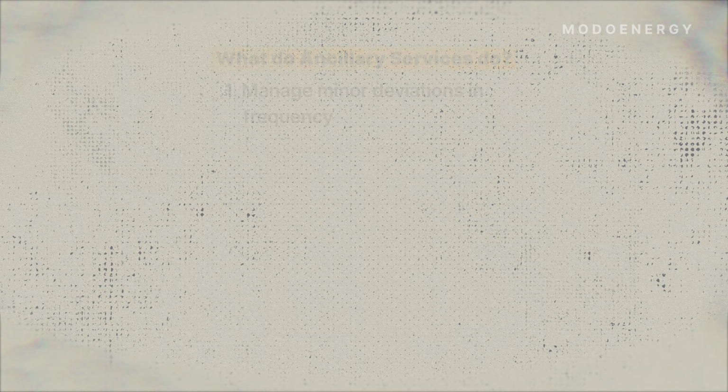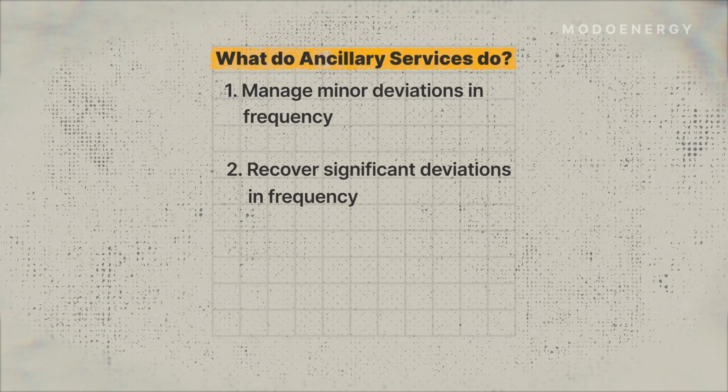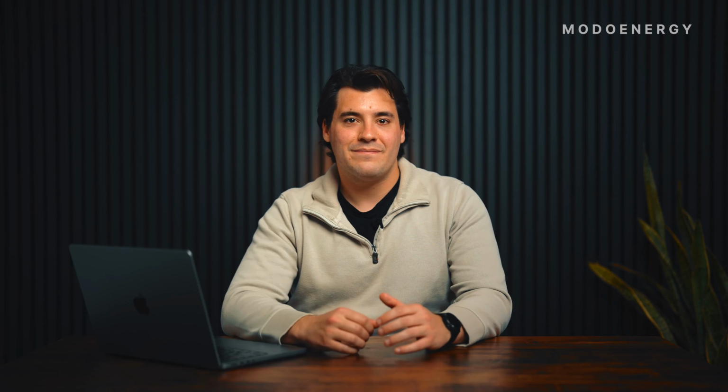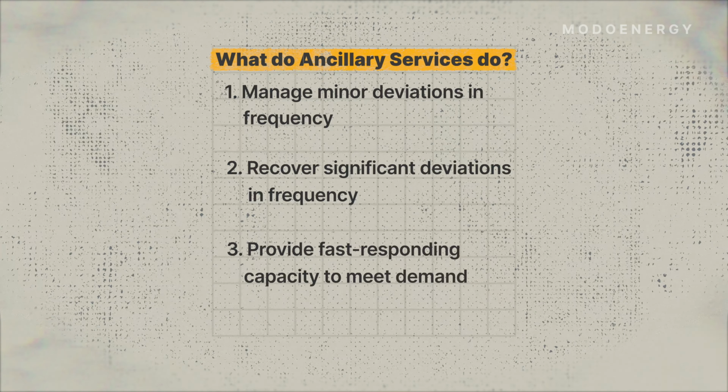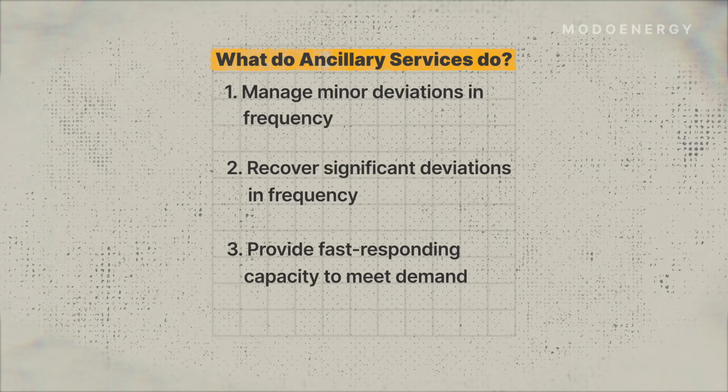as possible. The second main function is to help quickly recover frequency back towards 60 Hz in the event of a significant deviation. Typically, these more significant deviations occur when a large amount of generation trips offline. Lastly, ERCOT can use some of its ancillary services to provide fast responding capacity when the system needs additional supply to meet demand. There are four ancillary services used to manage these issues.